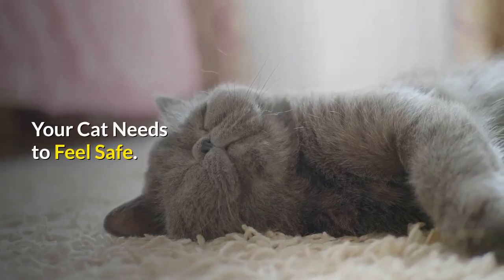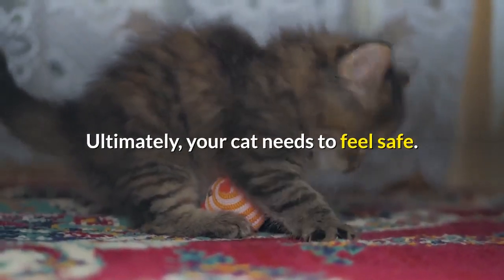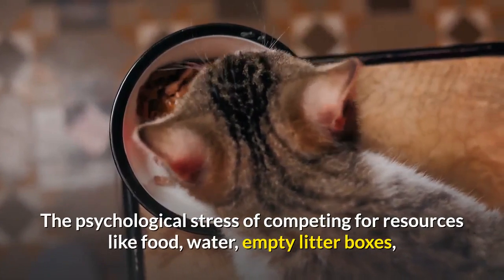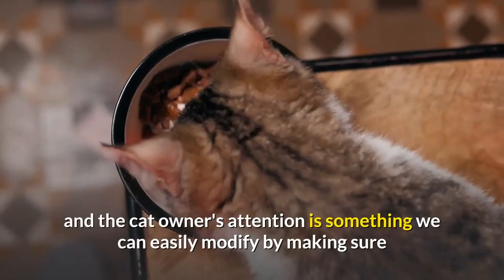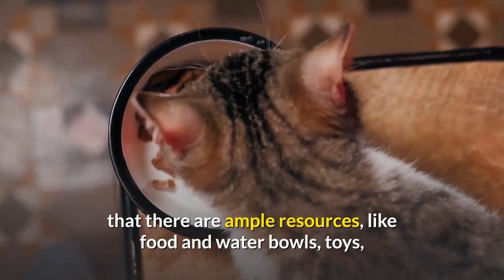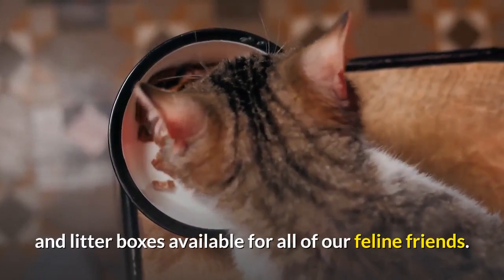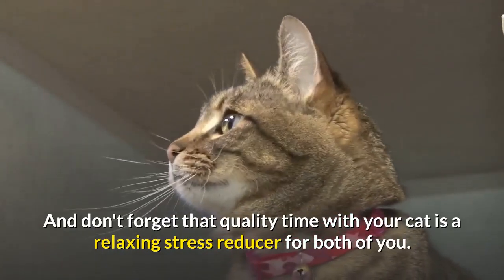Your cat needs to feel safe. Ultimately, your cat needs to feel safe. The good news is that that's a problem you can fix. The psychological stress of competing for resources like food, water, empty litter boxes, and the cat owner's attention is something we can easily modify by making sure that there are ample resources, like food and water bowls, toys, and litter boxes available for all of our feline friends. And don't forget that quality time with your cat is a relaxing stress reducer for both of you.